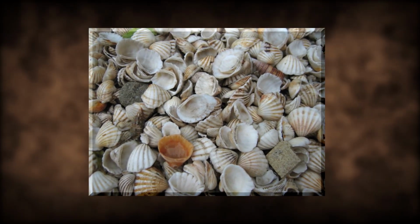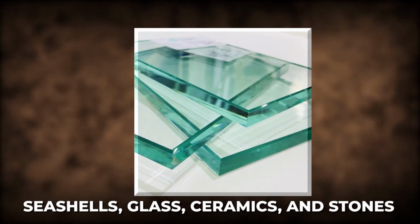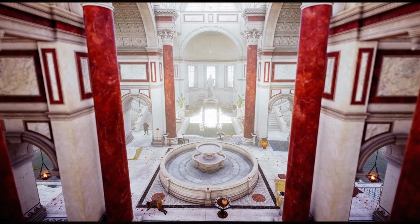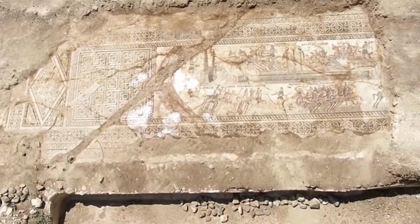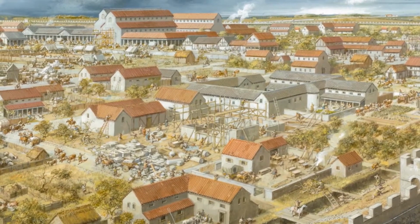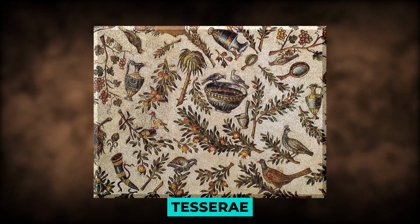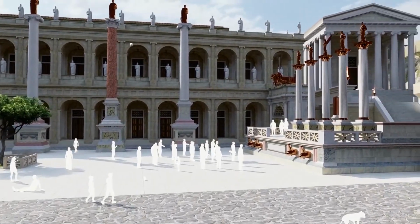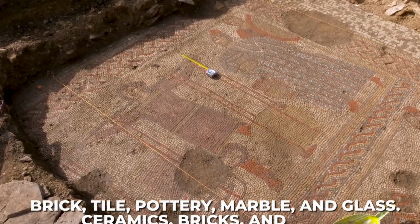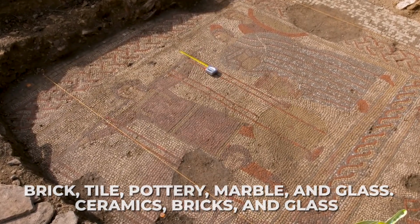Many materials were used to make these square tiles, such as seashells, glass, ceramics, and stones. Before the building started, a new layer of mortar base was put down. Mosaics were made by hand, by skilled people who got the stones and pebbles they used as tesserae from the area around them. These artists also employed more modern materials in their designs, like brick, tile, pottery, marble, and glass.